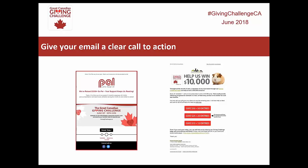And your conversion rates on the donate page are going to be significantly higher if you're bringing in donors who have an intent to give. So make sure they understand that they're qualifying you by making a donation, that it's an added value to their donation and a reason to make a donation today.